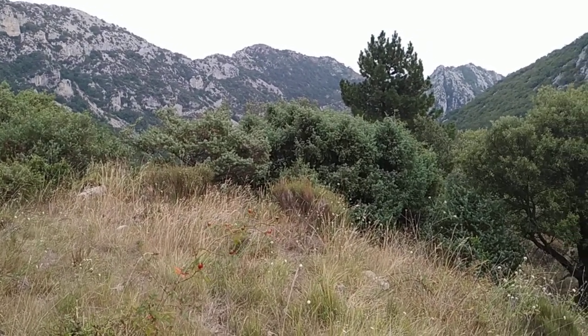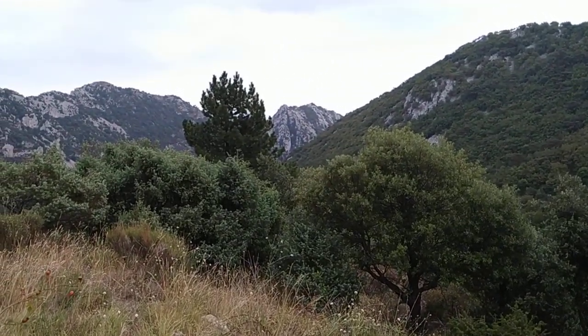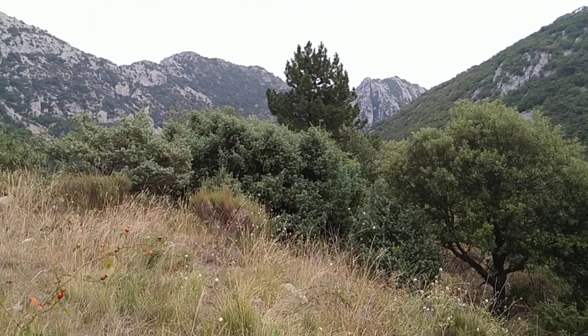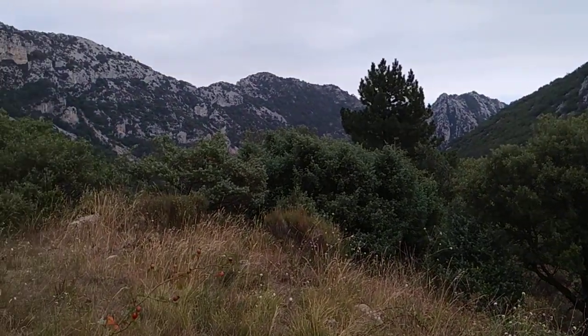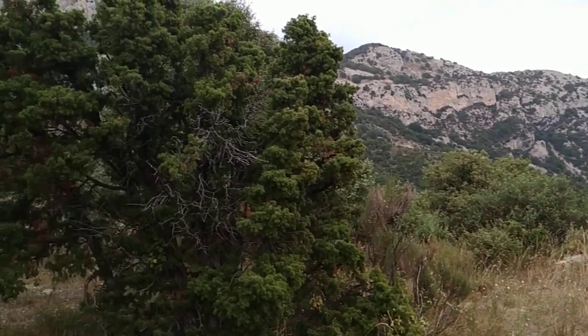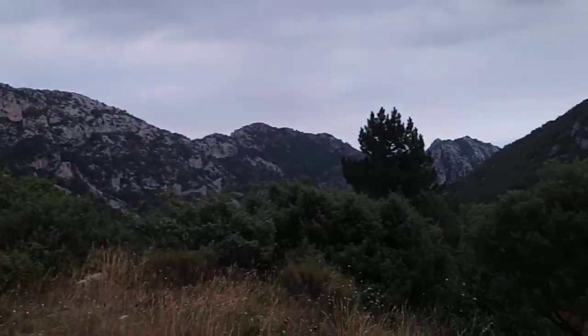I'm in the French Alps above the Côte d'Azur. I can see the sea in the distance, but I don't think that the phone can show you this, so you have to believe me that the Côte d'Azur is about 5 kilometers in this direction. However, here in the mountains, there is no one. I'm in the middle of nowhere.